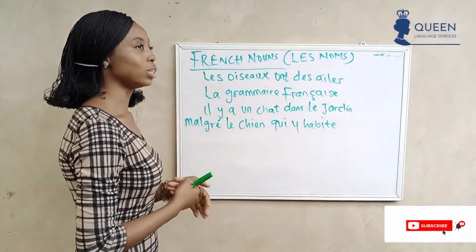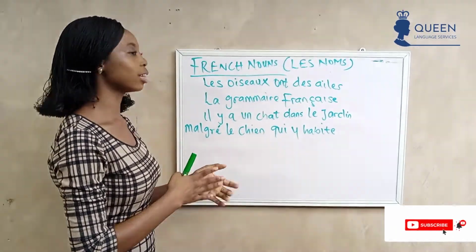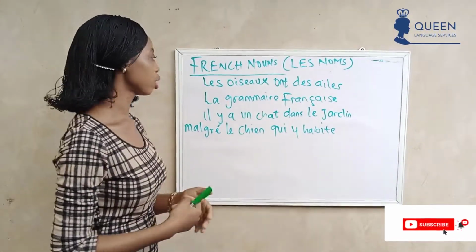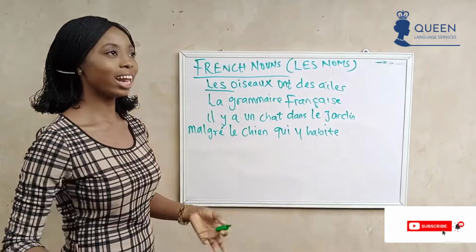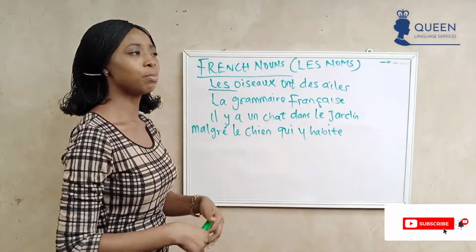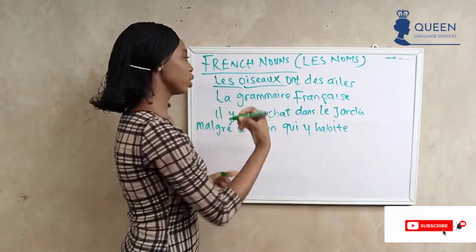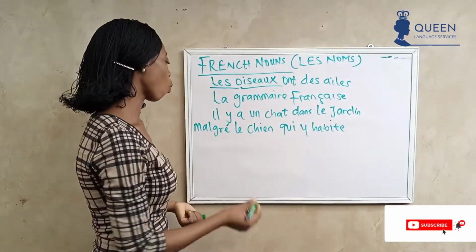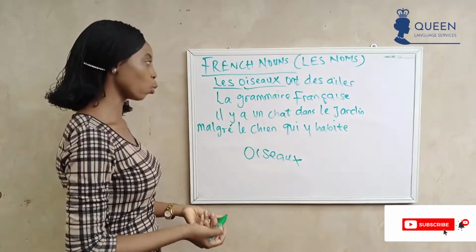For our French nouns, we said they are names of a person, a thing, an animal, or a place, and they work hand in hand with our articles, which respect gender and number. So we have something like les oiseaux. If there is a plural form, this is telling us of a number. When we say les, it means it's in plural form, that is, more than one bird. If it is just one bird, we'll have oiseau. But since it's in plural form, the X is added to it, and then we have les oiseaux.